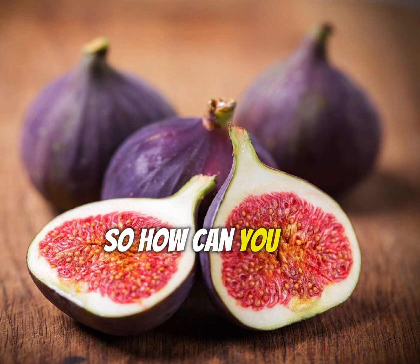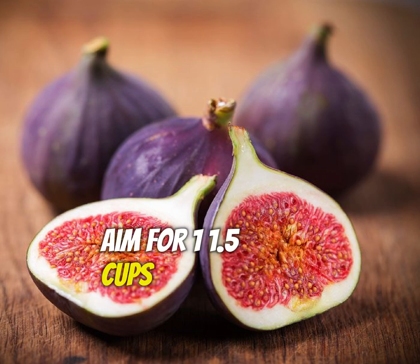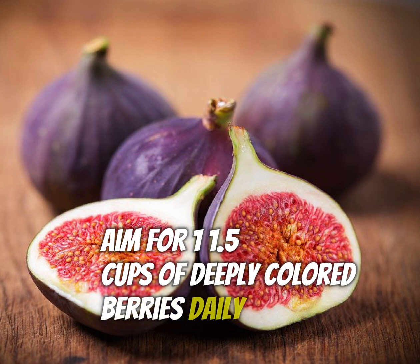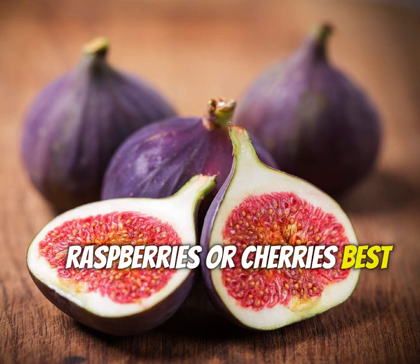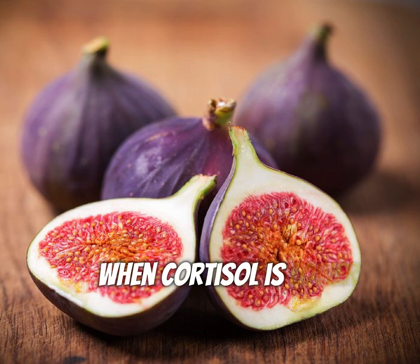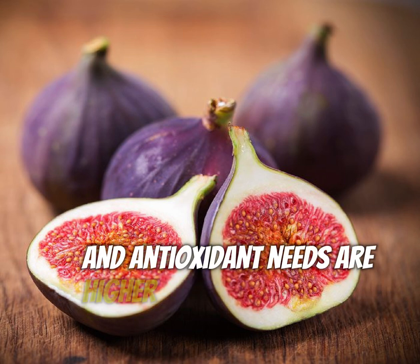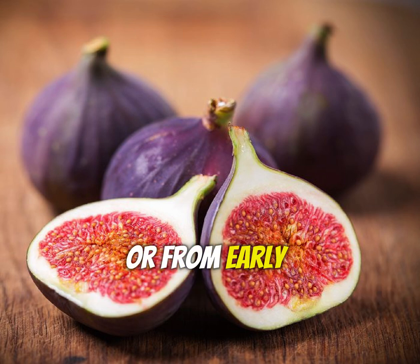So how can you use anthocyanins as a tool, not just a supplement? Anthocyanin protocol for nerve and collagen support. Aim for 1.5 cups of deeply colored berries daily. Ideally, blueberries, blackberries, raspberries, or cherries. Best time, mid-morning or early afternoon, when cortisol is lower and antioxidant needs are higher. This can help reduce inflammation accumulated overnight or from early day movement.